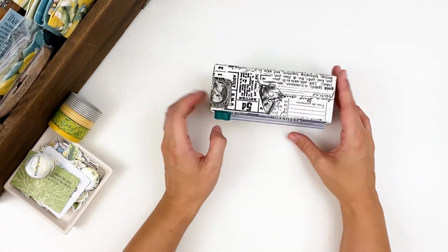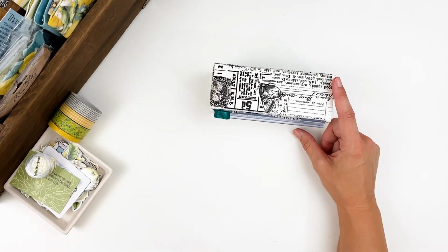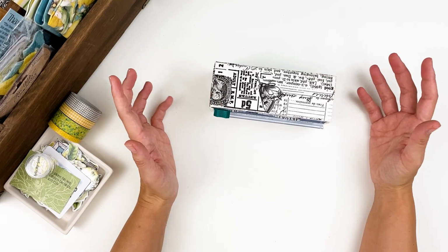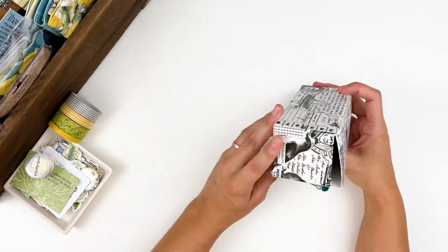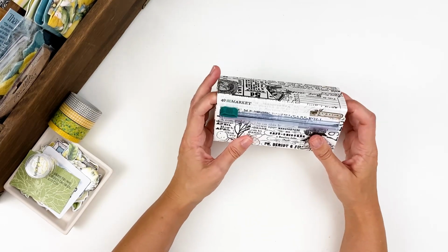And so I had seen my friend Tiffany, I'll put her Instagram down below for you guys. She does amazing mixed media art, and she had shared about some 49 and Market products. And so this was one of the things I ended up picking up. This is the Curator's Meadow washi tape. I've never purchased these washi tapes from 49 and Market before. They are super, super nice.